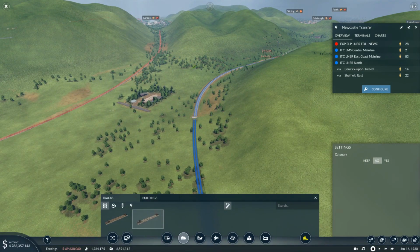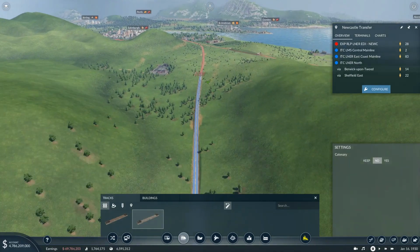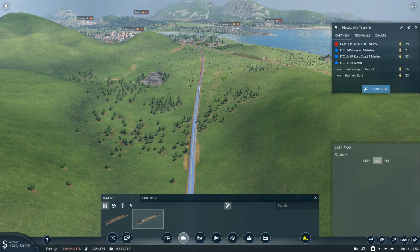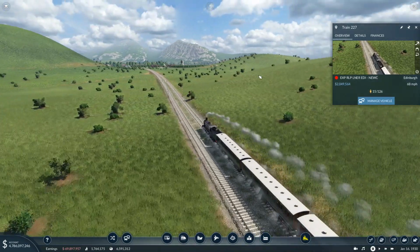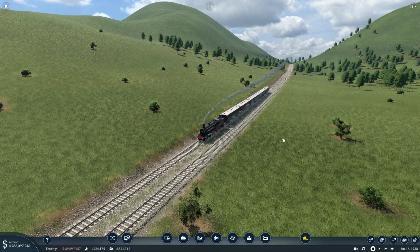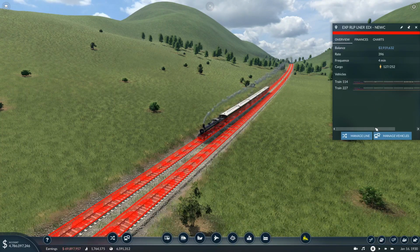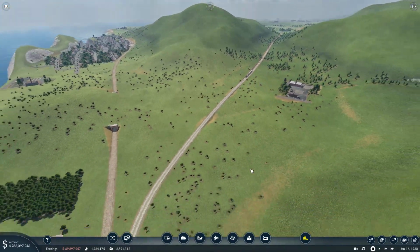I mean, I would have also liked the line that goes Newcastle to Carlisle, because I'm pretty sure, I think, that is actually something that exists. Now, what I was going to originally do is eliminate this train here from the line. But I'm going to keep it running because it makes a lot of money. I will, however, tell them to manage line, manage vehicles, manage line. Right, at Edinburgh, wait for a full load, at there, wait for a full load, and wait for a minute. That'll free up some space on the line.